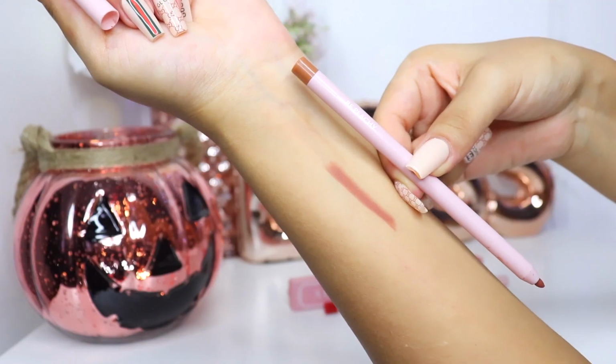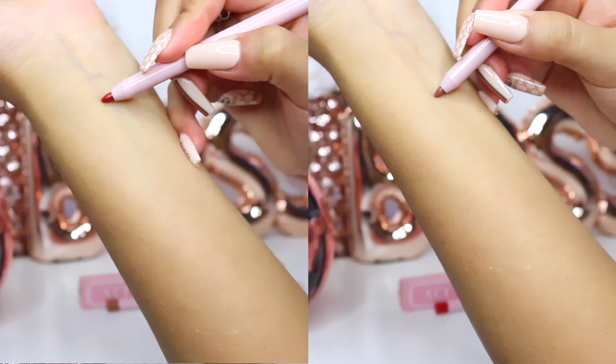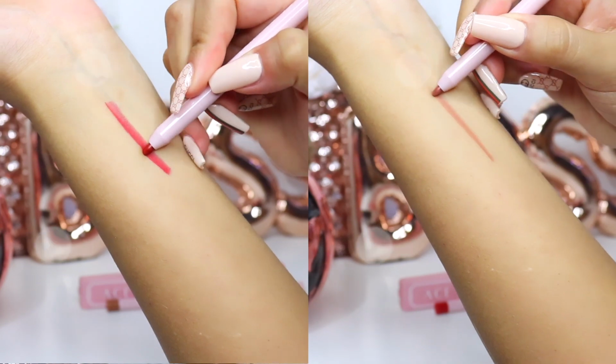So I am wearing the nude one because I don't want to take away the attention from the Halloween eyes that I've got going on up there. So I went with Be Peachy. It's such a pretty color. I freaking love it. They glide on so smoothly and they're super pigmented. I only use the lip liner to fill all of my lips. It's such a comfortable lip liner. It feels hydrating. It doesn't feel drying on your skin.